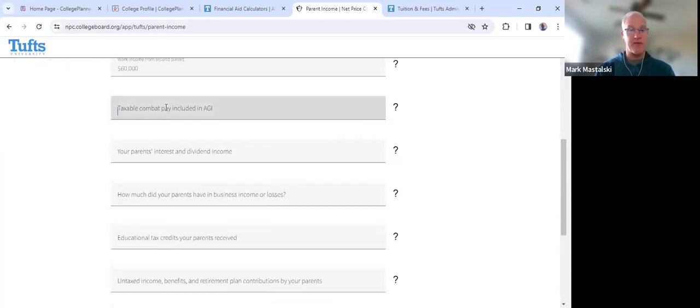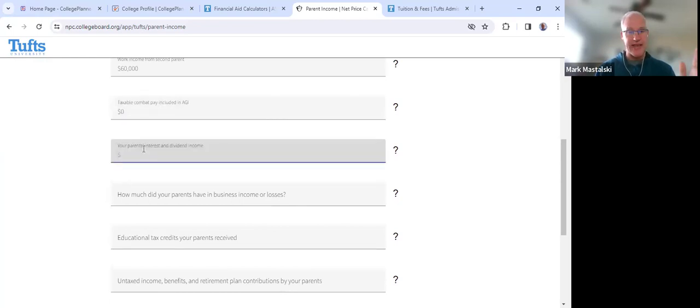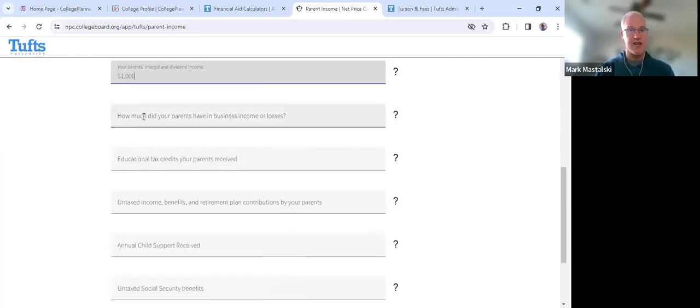And now again, I'm going to say taxable combat pay is 0. I'm just trying to keep things simple here. I'm going to say they did bring in $1,000 in interest and dividends.